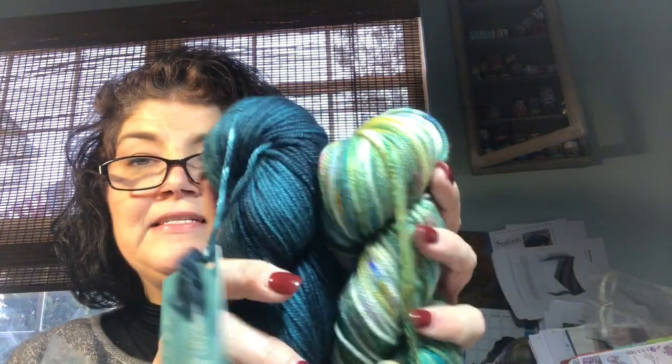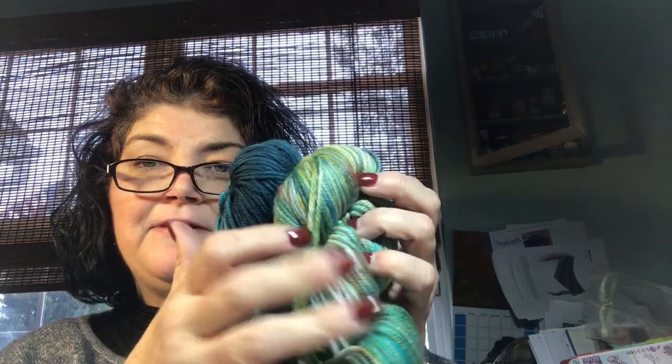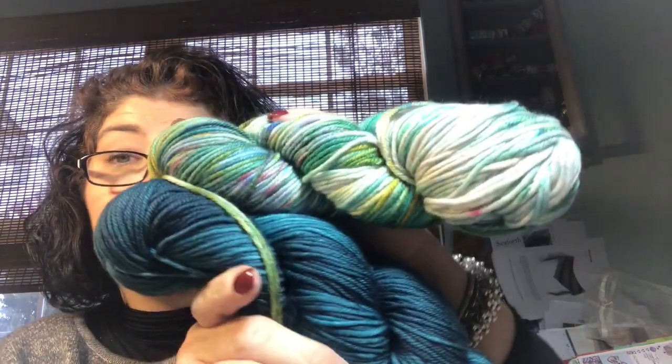Okay, dorky. But I got 5 of these, and then I got 2 of these, and it's hard to tell online, but I am certainly hoping that these match, because one of her free patterns was like a little poncho thing, and it looked really cute, and I thought that I would do it in this, and then I'd put this on the bottom, and I think that will be really pretty.